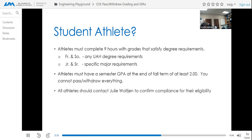All athletes should contact Julie Waltgen. She's our compliance officer to confirm your compliance for your eligibility. So if you aren't sure, if you're worried about where things stand for you, contact Julie. They did all of this in the spring, so they're pretty well versed on how this is going to work for athletes. So if you have any doubts about where things are going to stand for you, we encourage you to reach out to Julie.